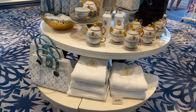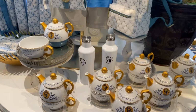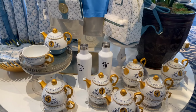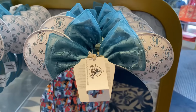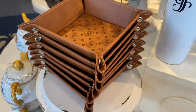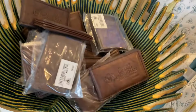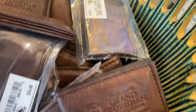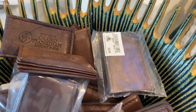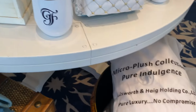They got towels, purses, scarves, teacups, teapots, corksicles. They always have a great selection here. And of course the ears and the lounge fly right there. They even have magnets right there. I call these catch-alls or change grabbers, but here's something you don't see much often anymore. Money clips right there. It's been a long time since I've seen a money clip. And they even have the wine corksicle and their robes right there.